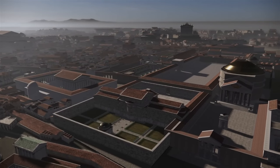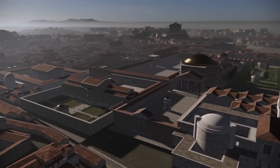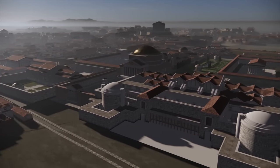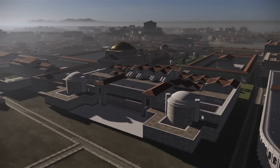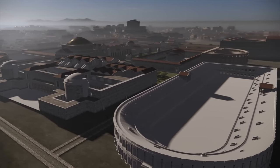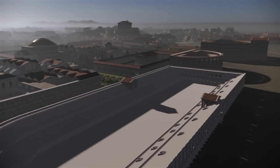Another big amount of work that is nearing completion is the Campus Martius complex, for which all the main reconstructions have already been created, but they still need to be textured and details need to be added, and then combined into a single system.